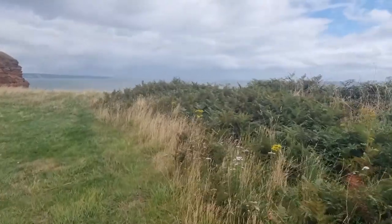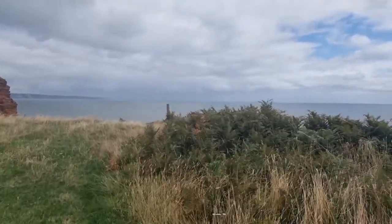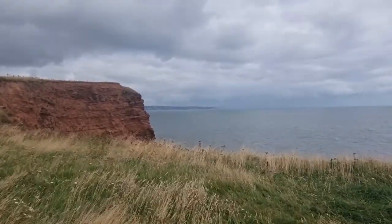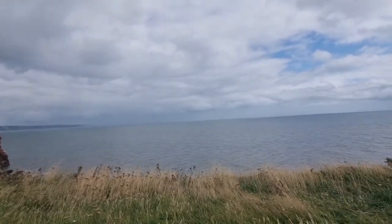As you climb and climb up the cliff, I suppose, isn't it? Not a hill, but you can see Budleigh Salterton is going to slowly disappear out of view. First little taster of the sea along the coastal path. As you can see the cliff there as well. It's just magic, isn't it? It really is.